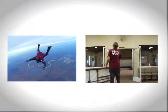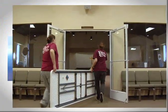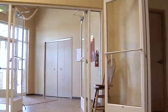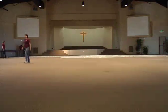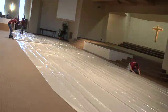While Bruce hangs out, the volunteers are unloading all the supplies and materials at the church. They're taping down plastic sheeting to the floor to protect it from any spills and uh-ohs.